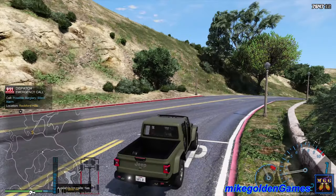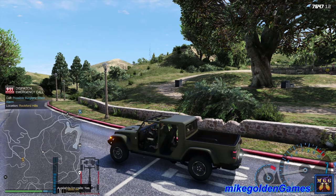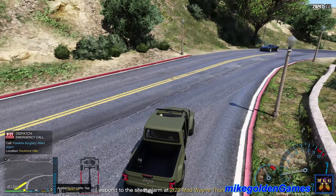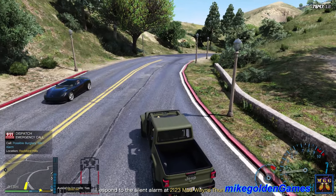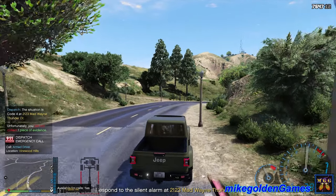Let's keep moving this way. We have another possible burglary. A silent security alarm triggered at 2123 Cockengen Drive. Units respond code 2. Negative dispatch, send that to another unit. All units, we are code 4. We have reports of an armed driver.